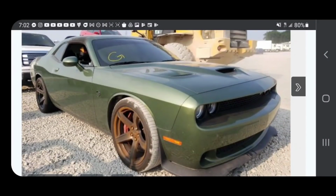Now, you're going to have burn marks. You're going to have to redo the paint on the roof along that pillar probably. You're going to have some things that you're going to need to work on, but that car right there just makes me want my Challenger back. They need to hurry up with my car. But anyway, I just wanted to show you a little bit of getting these Hellcats for cheap at the auction.